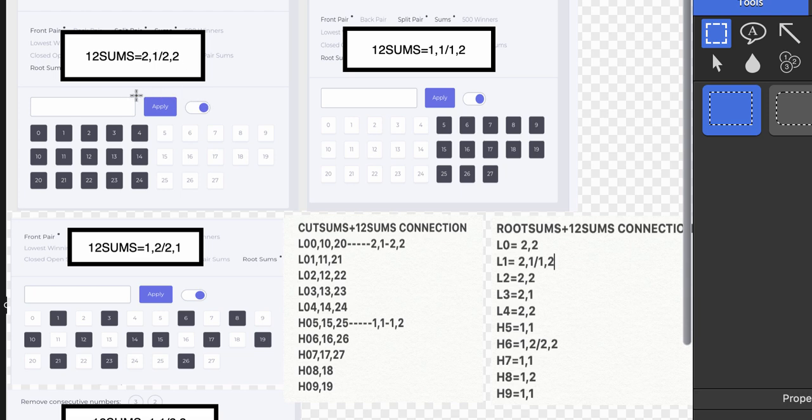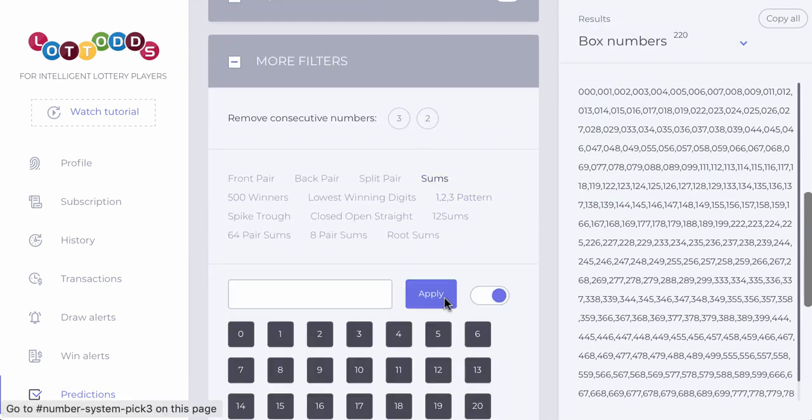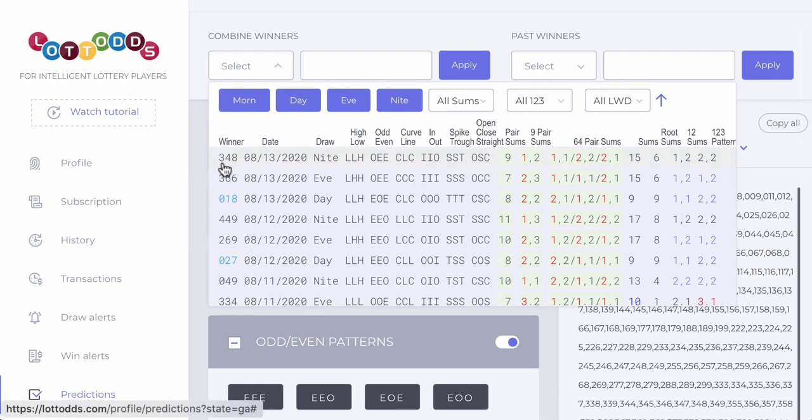the page that you see here, where it's half darkened 0 to 4, this is the sums page. And when I say the sums page, it's this here. This is the sums page, because we're dealing with the root sums and cut sums, so this is what we're doing with these. 0 to 27 is pick 3, all the sums. And the sums means exactly what they mean, the sums of the winners. And this is the column of the sums.